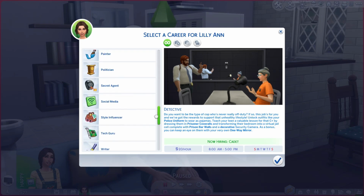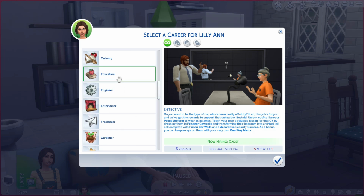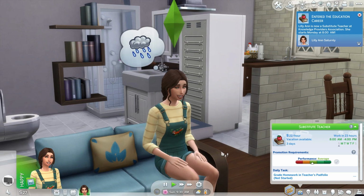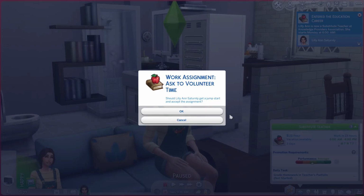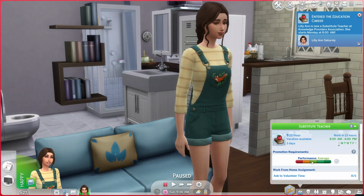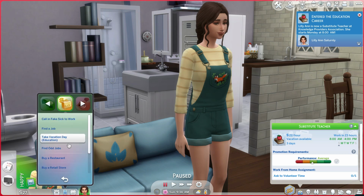So, as I mentioned, I definitely think she would be in the education career. And although she would be serving as a substitute teacher, I don't think she would get all the way to being an administrator or professor, but more just stay at a teacher level. So she'll start by making 22 an hour, work from 8 to 4 on weekdays, just like a teacher. And even though she's talking about rain, I do think she'd be very excited. So she already has a jumpstart assignment to volunteer. And I definitely think she would do that.